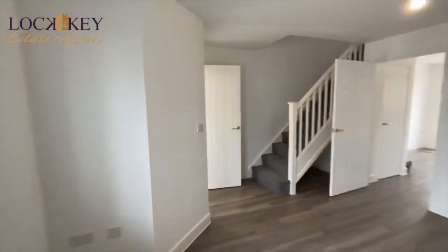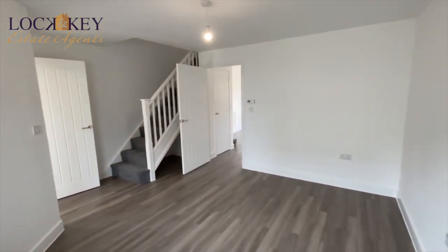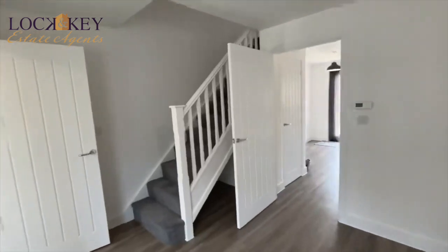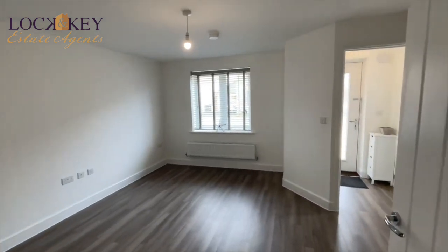And it's just quite nice to see a property with sometimes nothing in it, because it just gives you the idea of space as well. It's basically when you wheel your suitcases in and you can just start to plan. It's a great property to have on our books today. Really excited about this one. One final look into the living room, and then we're going to go into this inner hallway.